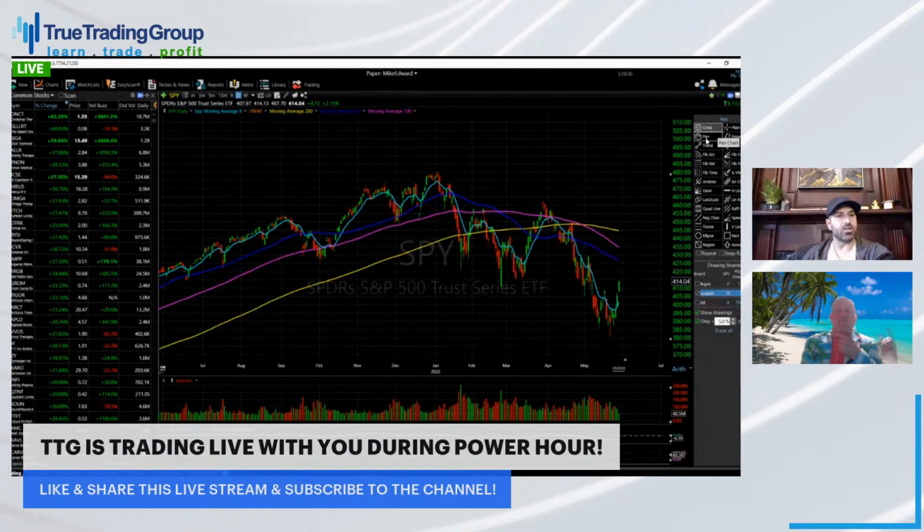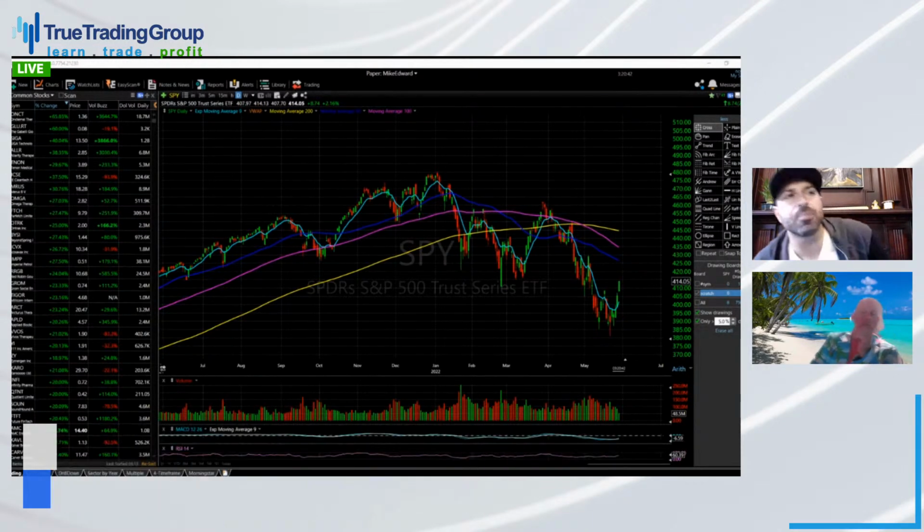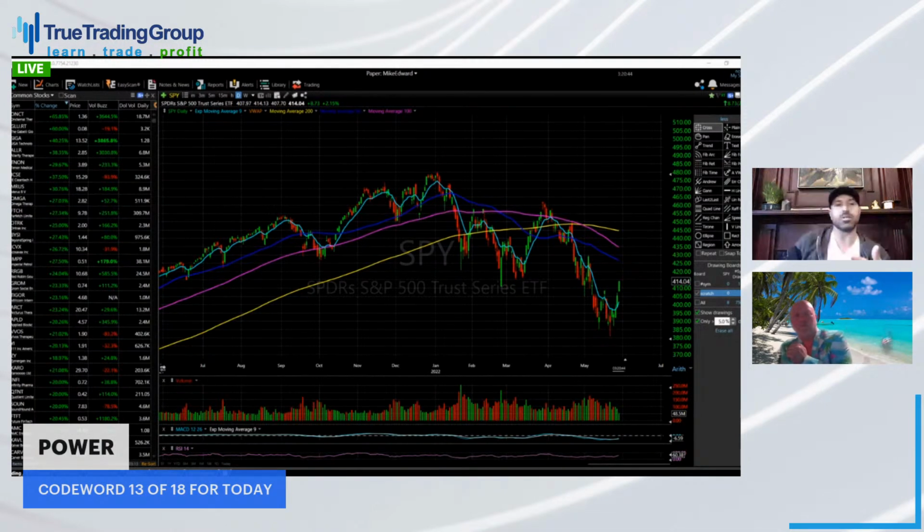That's what makes the next sell-off so vicious, because everybody jumped in long thinking the bottom was in, and when they realize it's not, the trap door opens and you get that next leg to the downside. Right.